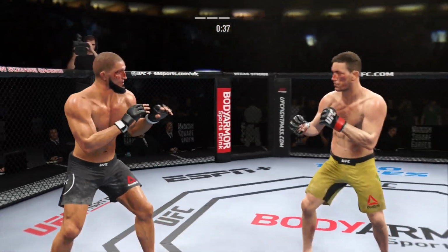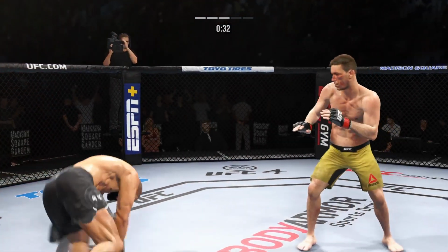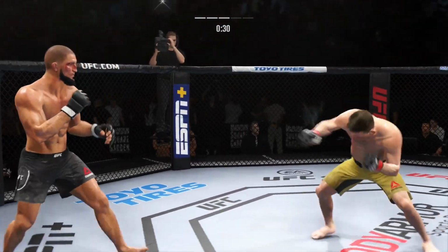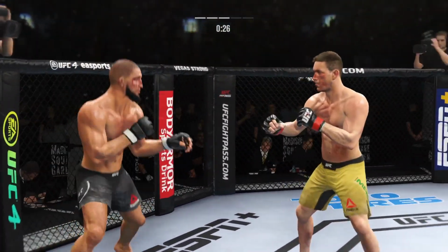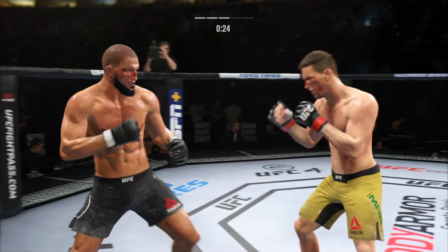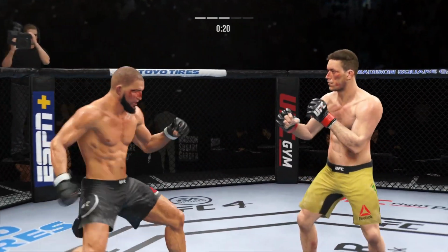He hasn't really thrown too many body strikes in this fight, but now he's got a huge strike right there. I'm not sure how many more of these his opponent can take. Massive shot that he landed. Great job. That hurt him a little bit. 20 seconds to go.